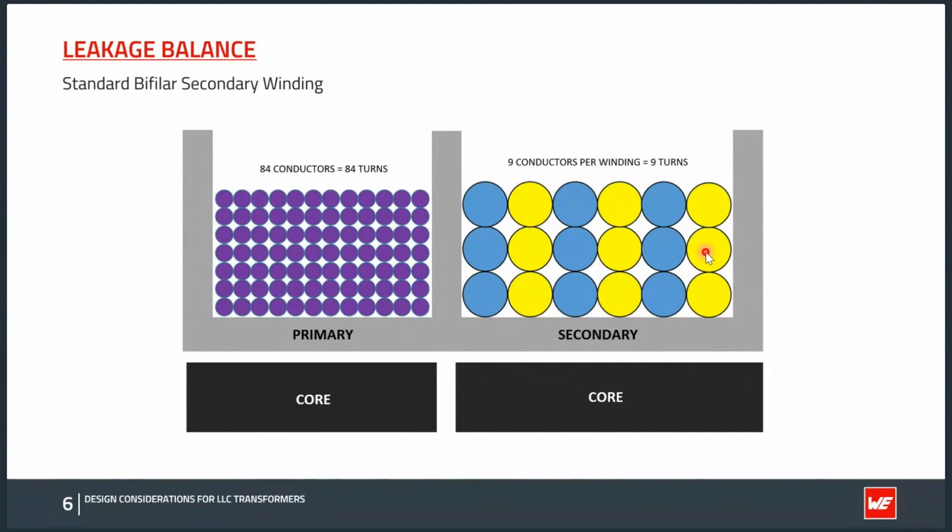So let's look more specifically at the cross section of the LLC transformer. In this transformer, each half of the secondary winding has 9 turns and is denoted by 2 different colors, the blue one and the yellow one. Even though these are wound bifilar, side by side, you can see that the yellow conductors are on average positioned a little bit further away from the primary compared to the blue ones. So what you can infer is that the blue conductors will have a better magnetic coupling with the primary one. Consequently, the leakage inductance associated with the blue winding will be lower.